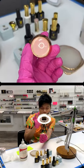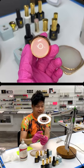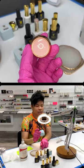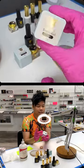Hi, nail lashes by Julia. Oh, you've been busy with surgery. Oh, our texture got busy because she had surgery.